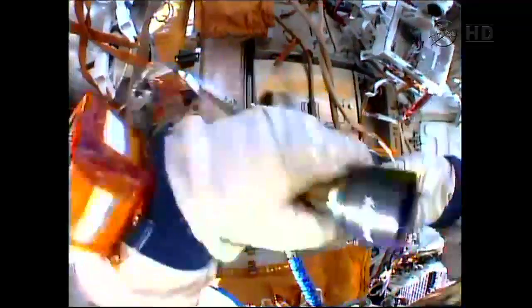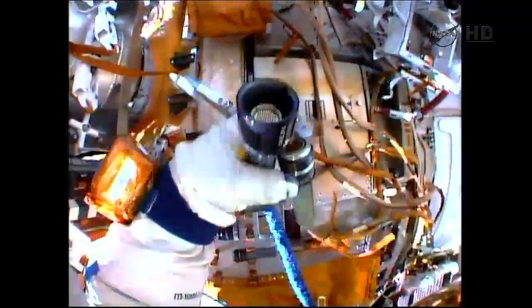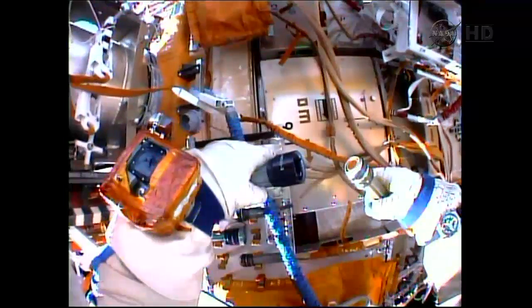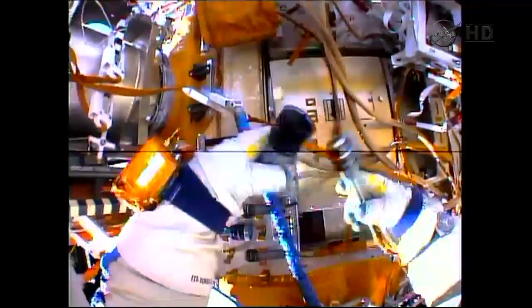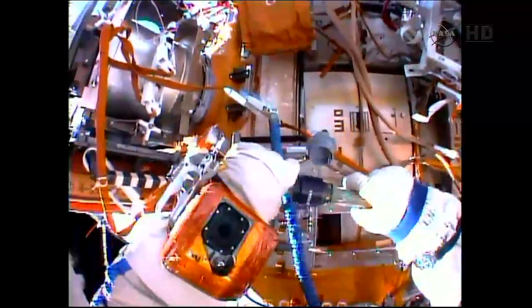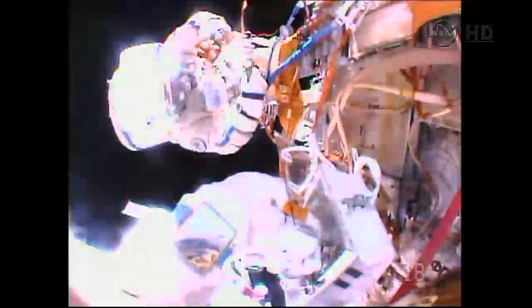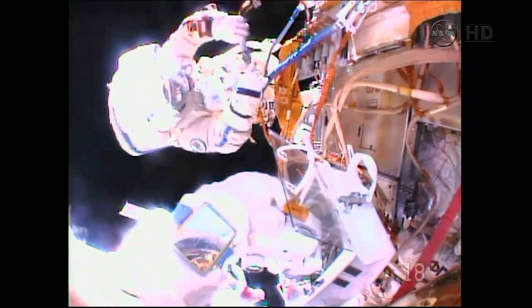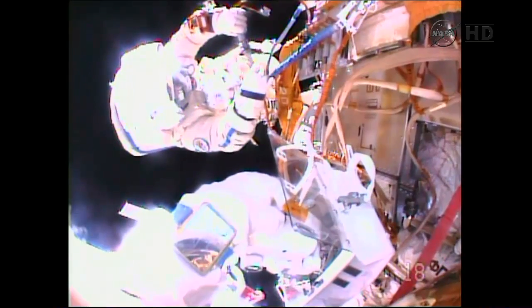We see the connector. We can't read the label. Make sure that you match them up. Okay, can you see the view from my camera? This is Alexander. I can't figure out where your video camera downlink is. I'm trying to find it.